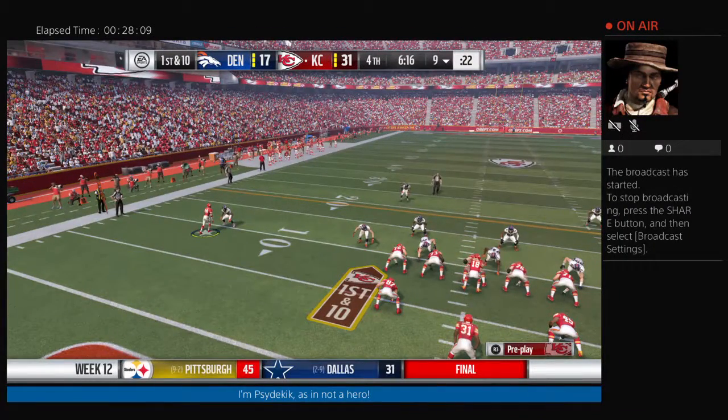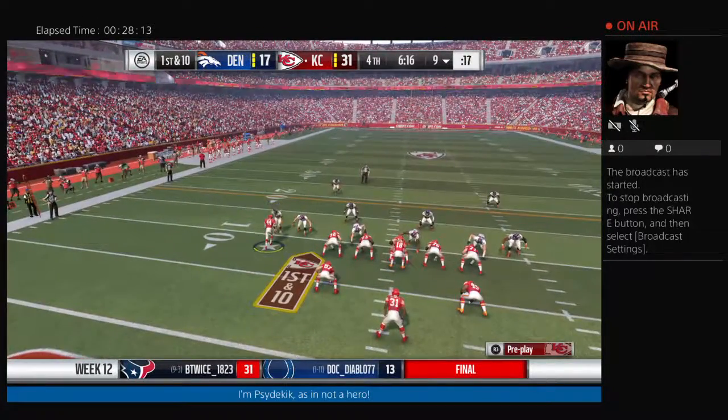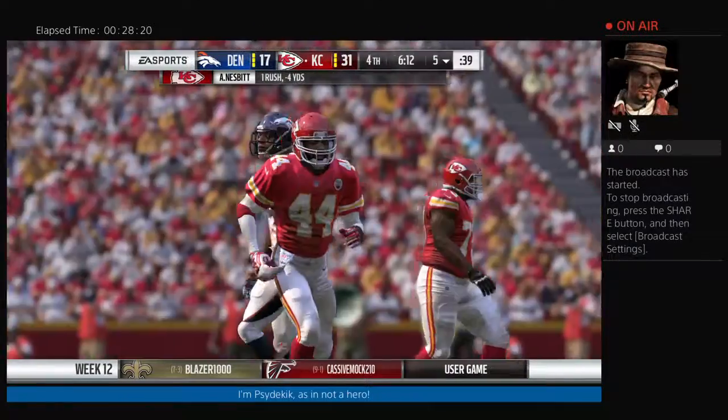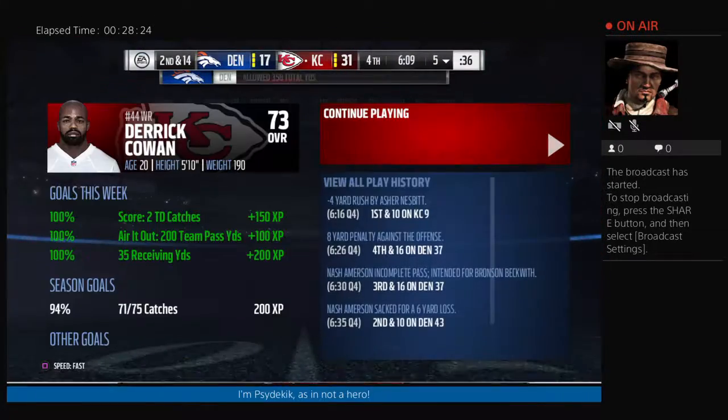All right, here we go. And the wideout in motion. Now they'll run it on the toss. And he is going to lose yardage here. It's a loss of 4 there, bringing it.